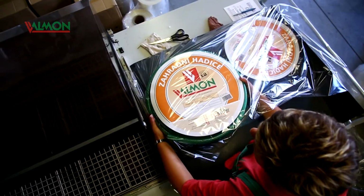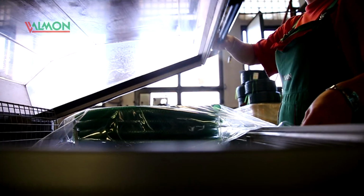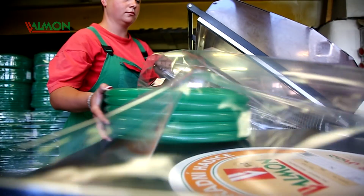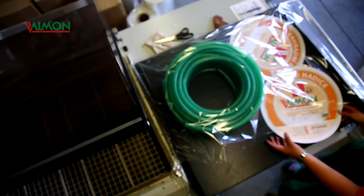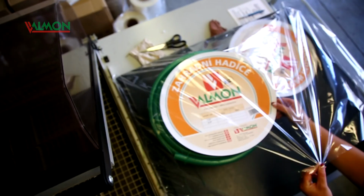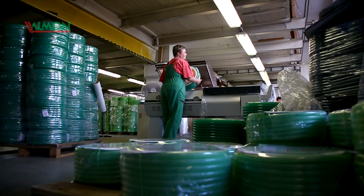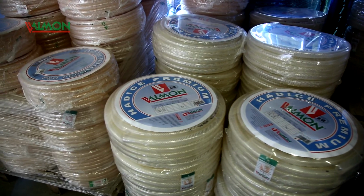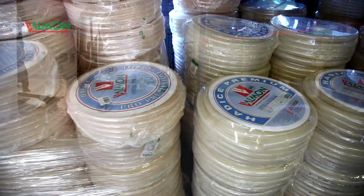All the hoses up to a diameter of 1 inch are packaged in extensible wraps that prevent damage and dirtying during transport and distribution. The package includes a well-arranged colored circle with the logo and the description that clearly states the type, dimensions, and length of the hose. The manufacturer is able to adjust the lengths of hoses in individual packages according to the requirements of the customer, if it is technologically possible.